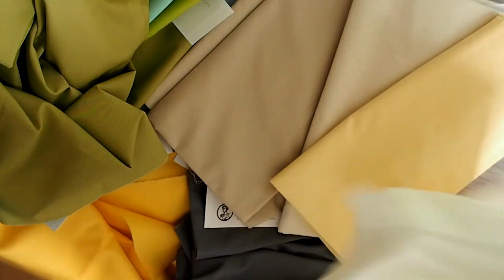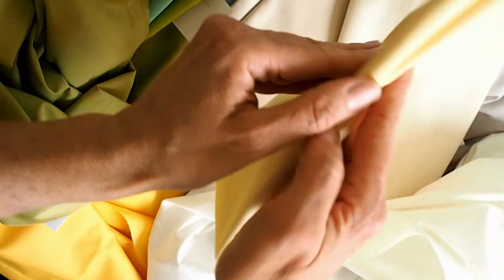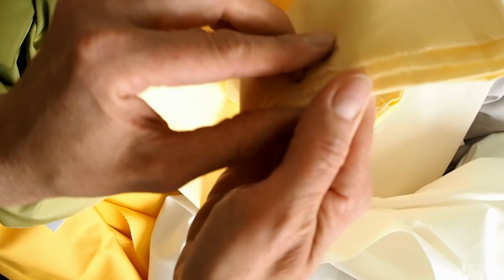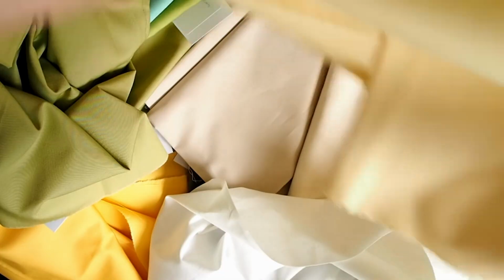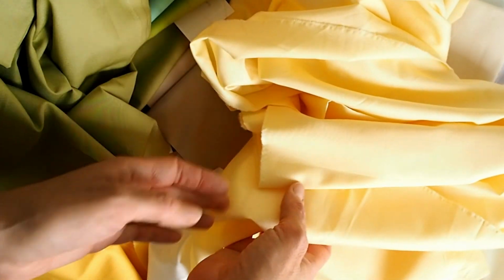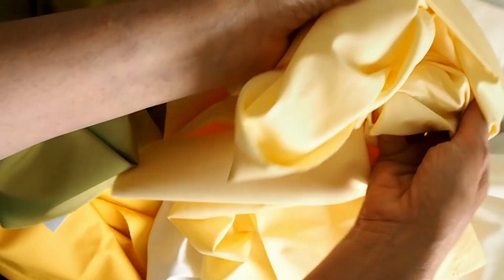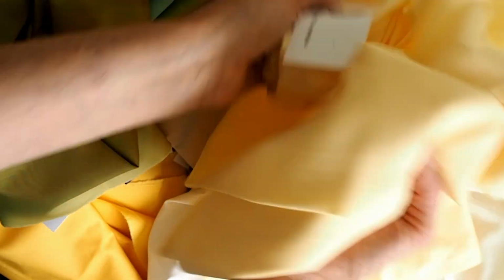If you're making for a newborn and you don't know whether it's a boy or a girl, it's great to make in primrose because you don't have to make it as soon as baby arrives, and that yellow just looks so soft and so delicate, and that would be a fantastic new baby gift.